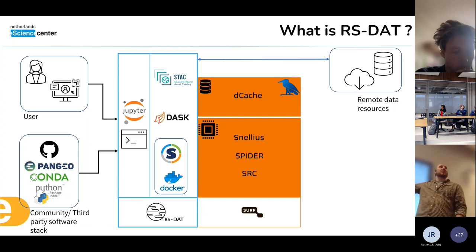This orange part here is SURF, right? And you have SURF's compute solutions, which are Snellius, Supercompute, Spider, High Throughput Computing, Grid, as Andy mentioned, and the SURF Research Cloud, which I abbreviated as SRC because it wouldn't fit. And then in storage, the solution that we've been looking at is dCache, which is basically a system that was initially developed by the energy particle physics community and is aimed at massive distributed storage for huge data sets, but nevertheless federated and easy access to this data. So this is kind of what SURF offers you.